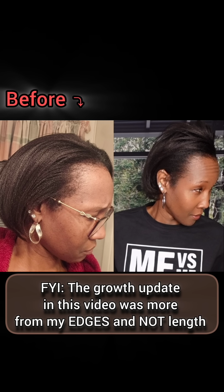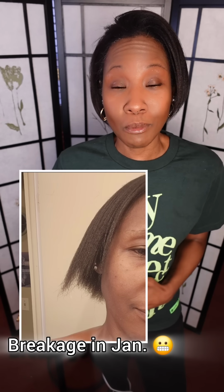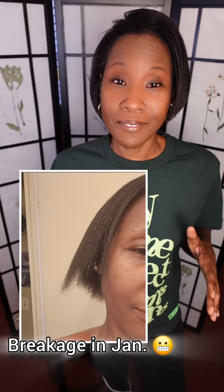So here I noticed where my edges were incredibly damaged, definitely started to fill in, and as a result, my hairline also started to fill in as well. Now I'm definitely encouraged by the regrowth so far, and no, my hair's not down my back, but there were a lot of spots where I saw that was completely thin before that have definitely started to fill in.